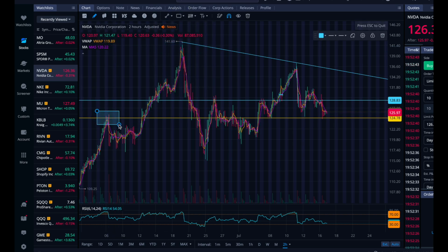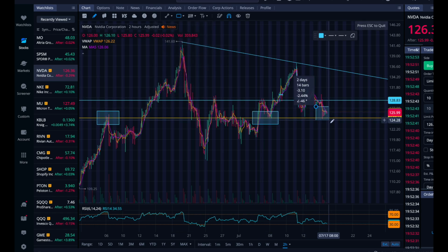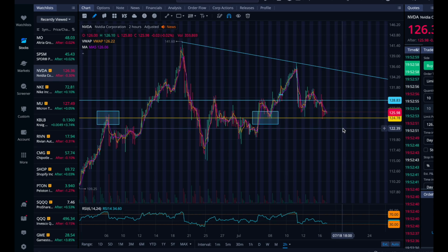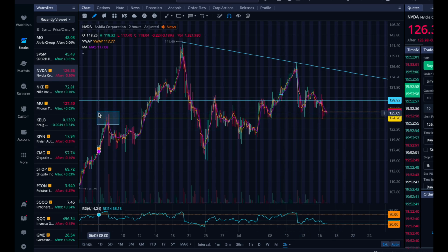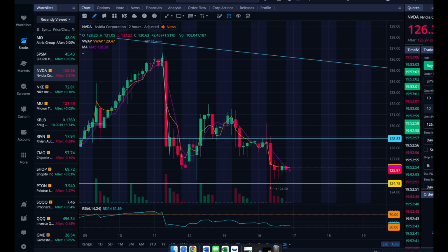There's a touch right there. There's a touch right here. And then now we have the new touch, which is right here. And that's how I'm marking it. Very simple trading, just buying those support and resistance levels and looking for them right there. And then just being the first buyer in there when it comes down there, and then just scalping for the victory.